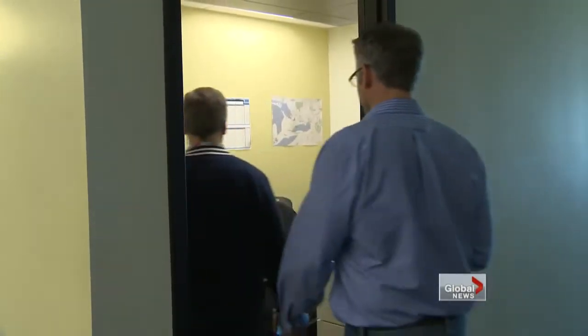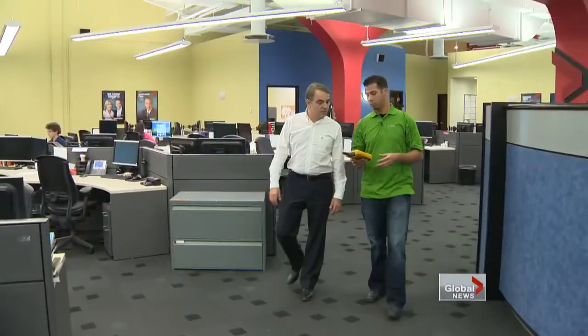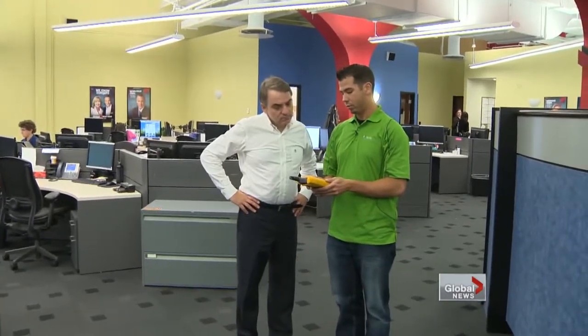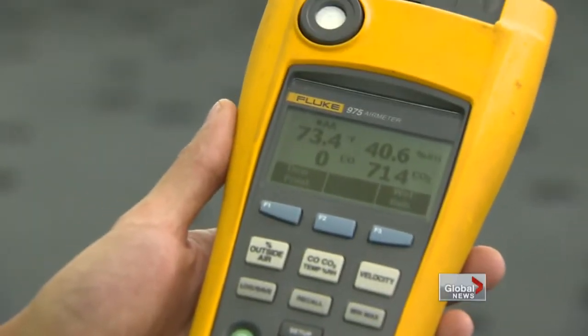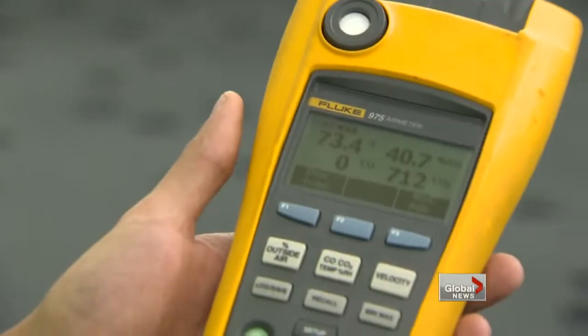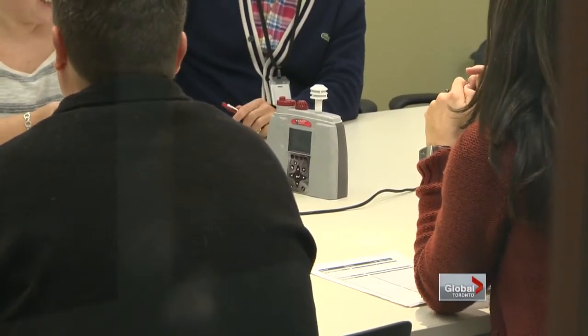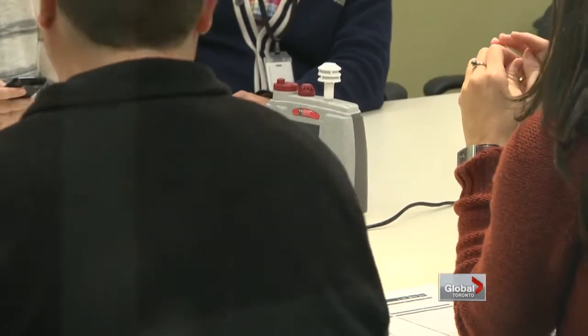Producers, editors, and anchors will spend half an hour inside the closed-door meeting while we check the main areas of our newsroom. Here we have a reading of 700, and that's pretty adequate. We want to stay below 850. That's in parts per million. American researchers say concentration diminishes when carbon dioxide levels reach 1,000 parts per million.